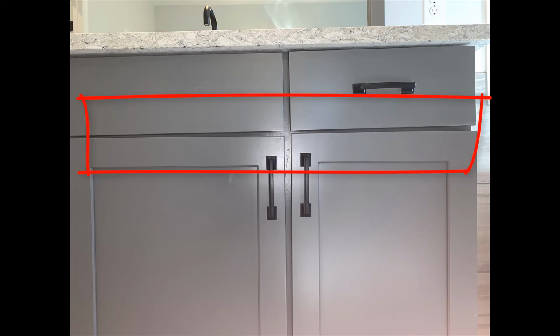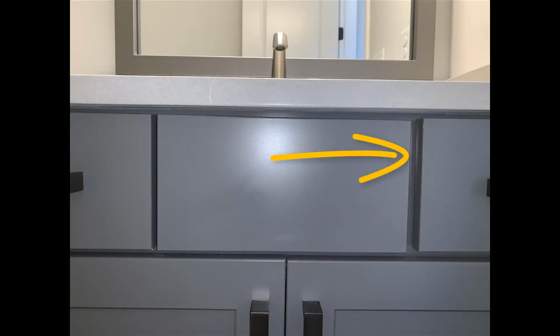Adjustments on cabinets are always a chronic problem. You can see the gaps are crooked on this, and here their gaps are unequal. All of these things are adjusted prior to closing.